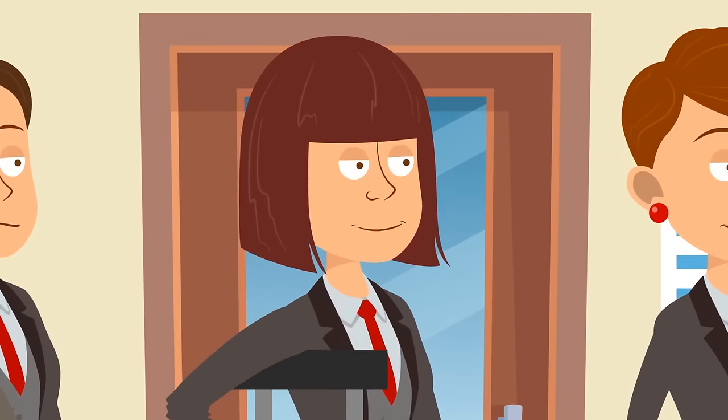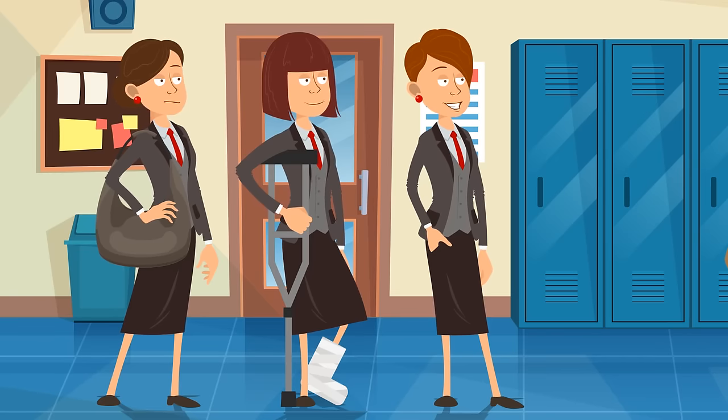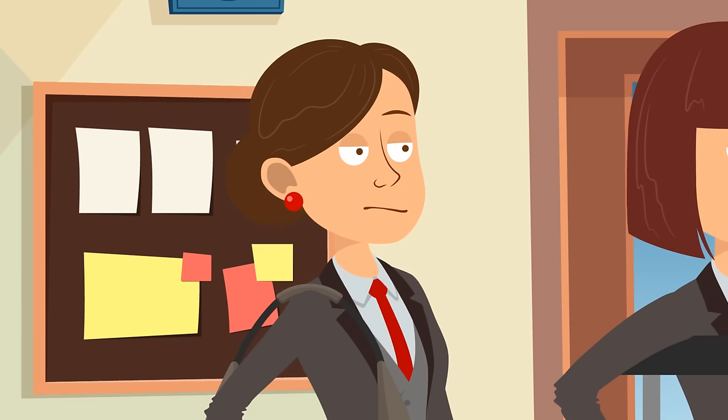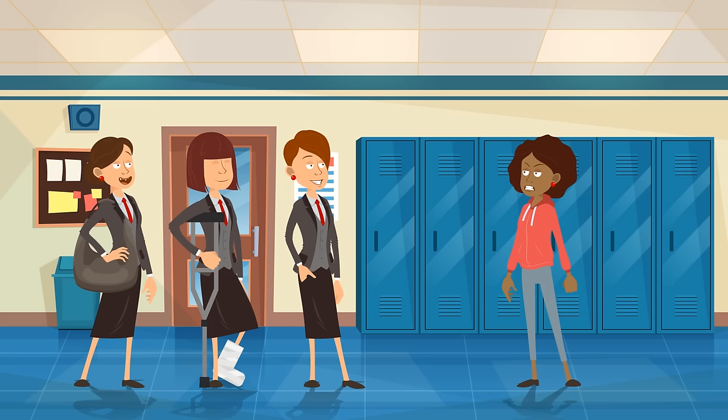The woman in the middle wouldn't be able to run away with a cast on her leg. The one on the right doesn't have anything in her hands. Where would she hide Marta's bag so quickly? But the woman on the left has a big shopper bag on her shoulder. A real teacher wouldn't need to carry it in the classroom, so she was definitely the one who took the bag.